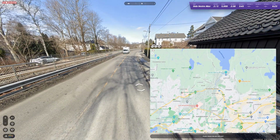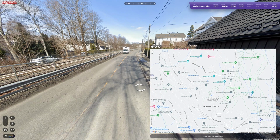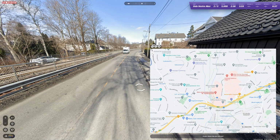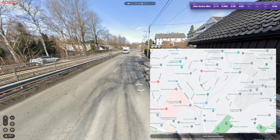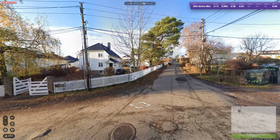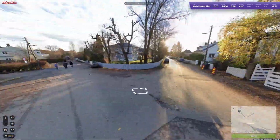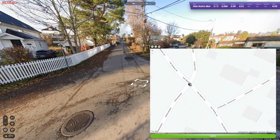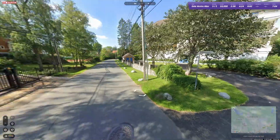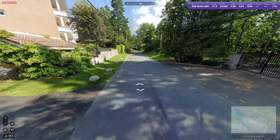Let's see, we go north. Let's see, so here's the railroad. Here's Steinerud, Hafslundveien, Ivar Aasen's Road. Here we go. Yeah. There. Cool. Where are we now? Gråkamveien, the Grey Ridge Road.